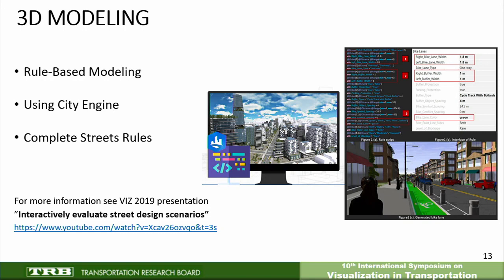So you could choose the base map, the aerial photography, and then all those will create an initial view or initial model. And then you can run these rules and create streets and buildings and blocks by using this rule-based engine. Once you've subdivided and created the foundation of the layout of the block structure, then you could go on the street and start creating various street scenarios.